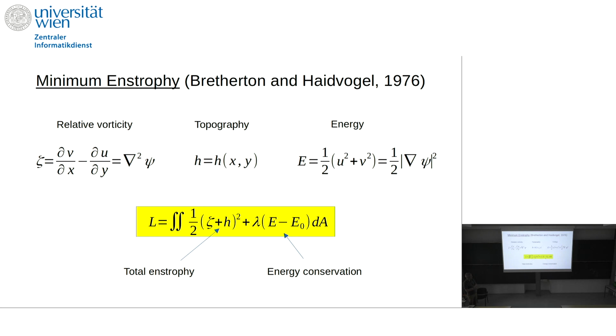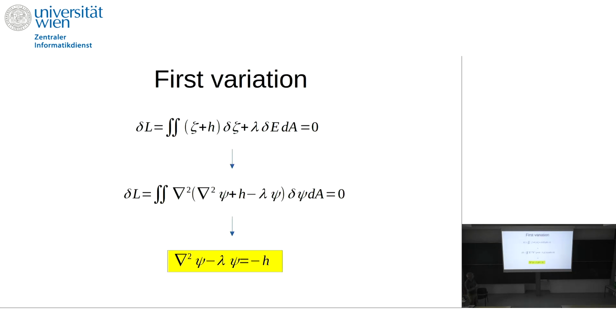And so what we're going to do now is minimize this function, and we have a Lagrange multiplier here, because we conserve energy. We just do this variational calculation. If we calculate the first variation, you take the variation of it, and you end up with this. This is the Euler-Lagrange equation. It looks like this: del squared psi minus lambda psi equals minus h. If this is obeyed, then this works for any perturbation of the field.